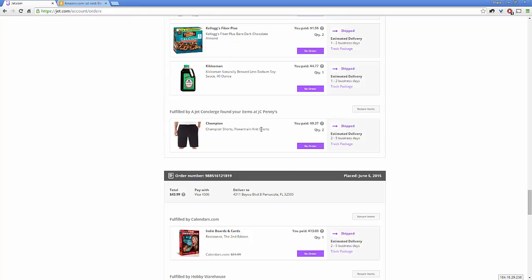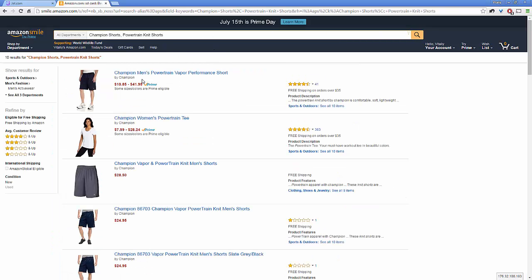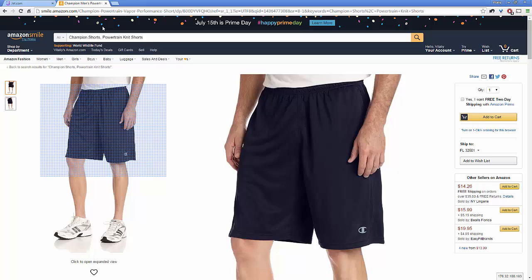Shorts for $9.37. I'm pretty sure they're more on Amazon. We can check. Yeah, 1085 to 41. So who knows what those are? It's large. $13.99. So I saved money on that.